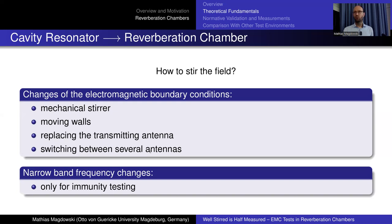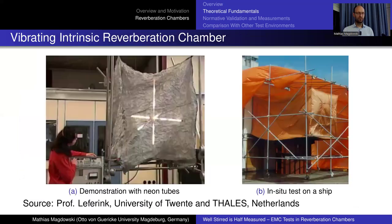Or if you just do an immunity test, you can also step the frequency in very small steps. And the idea is, because of the high quality factor and small bandwidth of the reverb chamber, if you change the frequency just a little bit, the field in the reverb chamber will already change a lot, but the effect on the equipment under test should be almost negligible, because your equipment under test will not have a super high quality factor and not super small bandwidth. But of course, you can only do this for immunity testing.